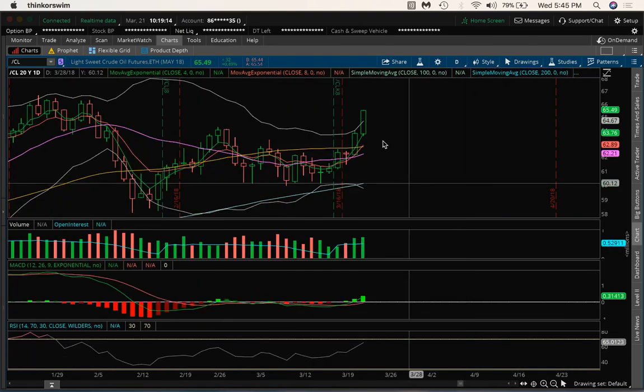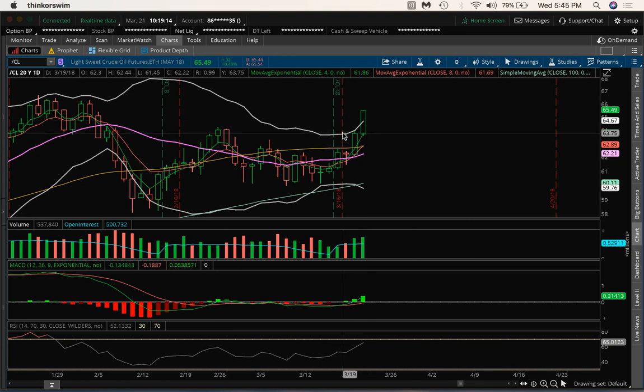I would like tomorrow potentially at least a backtest of the upper Bollinger Band here, which is at 64.67. I would consider taking a re-entry depending on how much the RSIs cool down on the hourly and the 4-hour. Tomorrow I would consider taking a position on the backtest of the upper Bollinger Band, which again is at 64.67 currently.